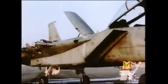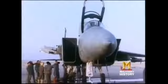McDonnell Douglas sends a team to investigate the incident. Their first inclination was it was a taxiing accident. It couldn't happen in air in the airplane. And only when they later went to analyze it and said, okay, the F-15 has a very wide body, and if you fly fast enough, then you're like a rocket, then you don't need wings. The Eagle has done the impossible.